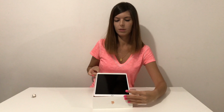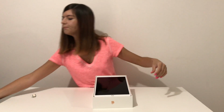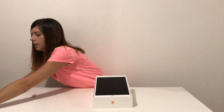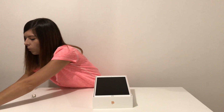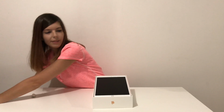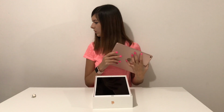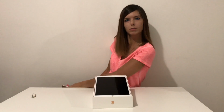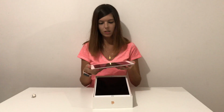Let me just quickly grab the other one. I haven't even cleaned the screen on this one. Oh my god, I'm terrible. Let me just clean it with the first thing that I... Oh my god, this is nasty. I should have cleaned it before. What do I clean? Okay, let me just clean it with myself. Oh my god, it still looks disgusting. What have I done with this iPad?